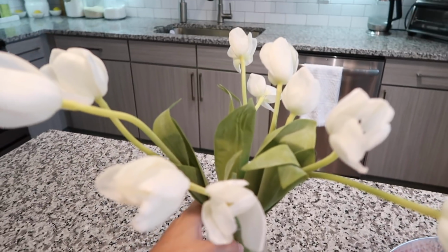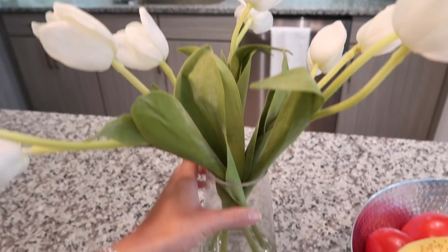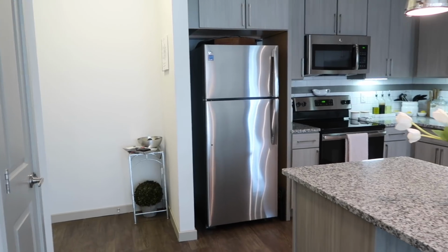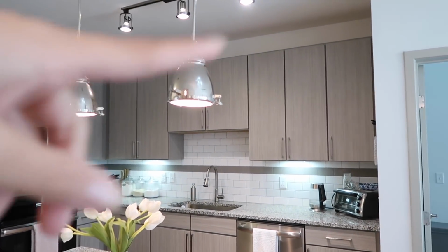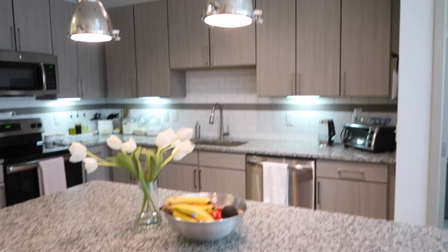So I also love flowers, but it's hard to keep up with fresh flowers, so this is what I use to replace it. This is from Homegoods. It looks really natural. So yeah, that's pretty much our kitchen. I love these light fixtures. This all came with the apartment, like the backsplash, the cabinets, all that kind of stuff.